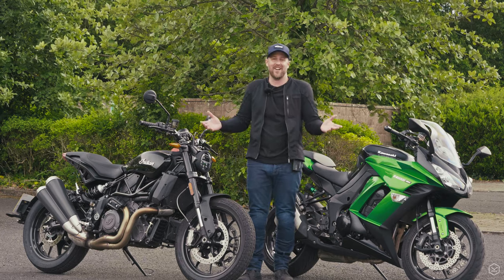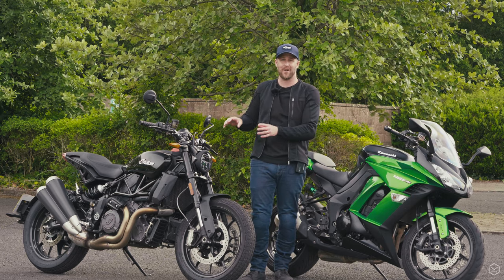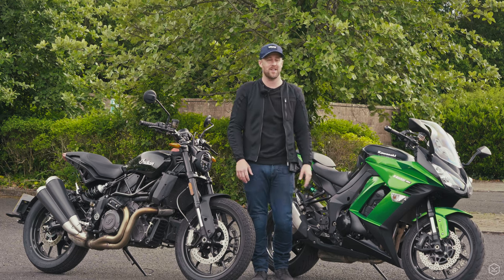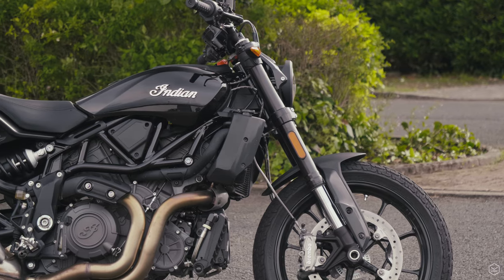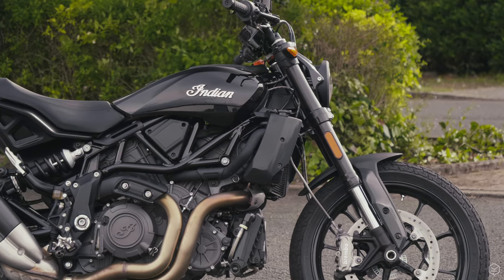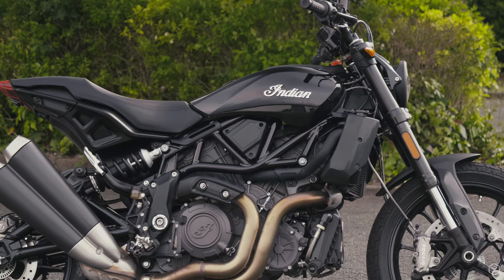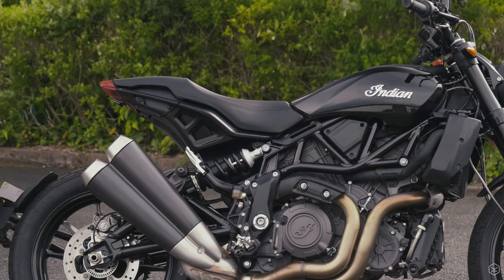So what's the summary? Well, it's probably just an interesting review, and it's a real eye-opener to how quick this motor is, because I'm telling you, the Z1000sx is a quick motorcycle for most riders out there. But the real world performance, the real world grunt on this is way more than the spec sheet could tell. It tells a different story. I think it's massively interesting.